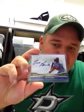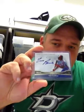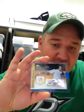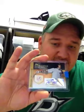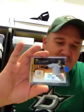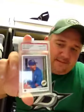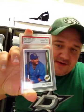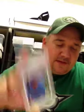Got this for $4. Tim Raines in the Expos uni. So third auto of him in three different uniforms. This one's cool for the Yanks PC. I wanted an autograph of this guy for a while in the Yanks uni. But Dave Justice. This is a Topps 2012. And I have this card raw, but got this for like $6. Gary Sheffield rookie in an Upper Deck Gem Mint 10. So not bad.